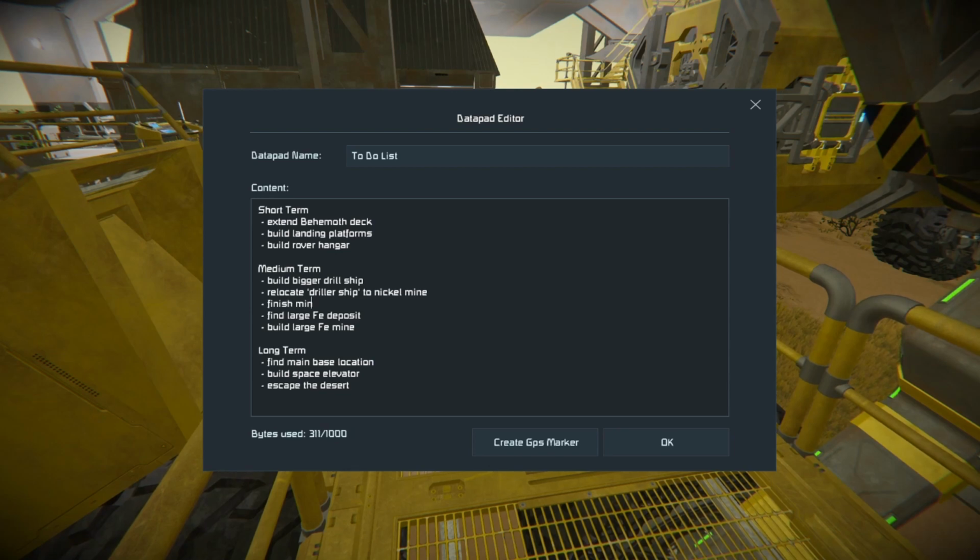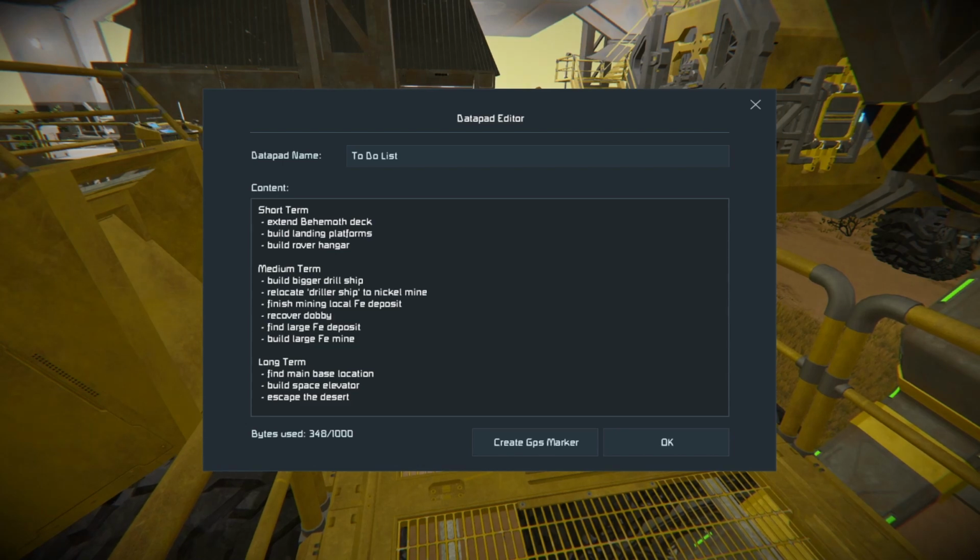So finish mining FE local. Deposit. Recover drill. Recover Dobby the drill. And that's going to be a small grid pistons. That's how I just want to have a bit of a go with that, see if we can make that work.